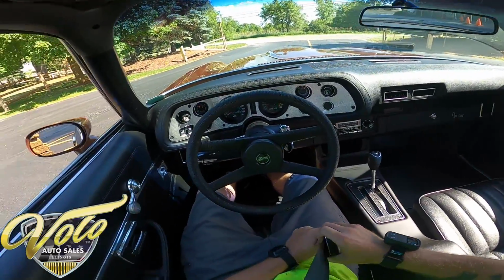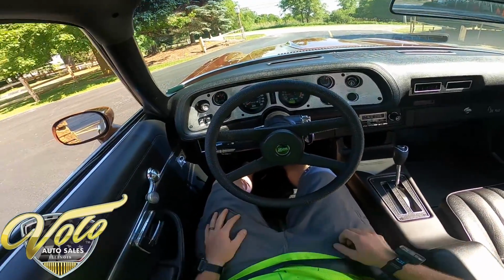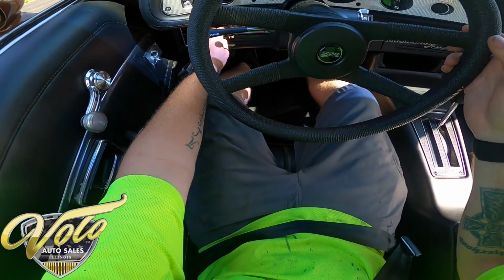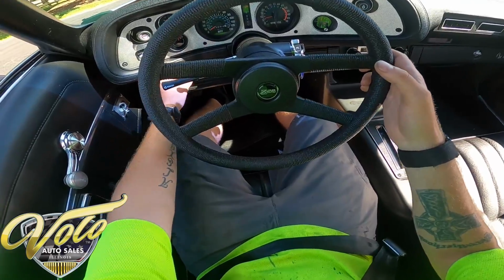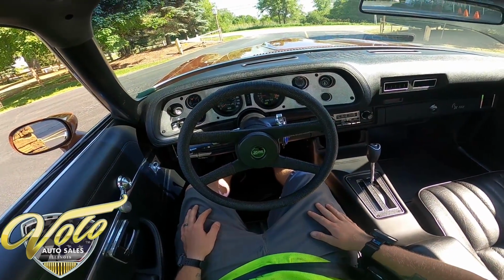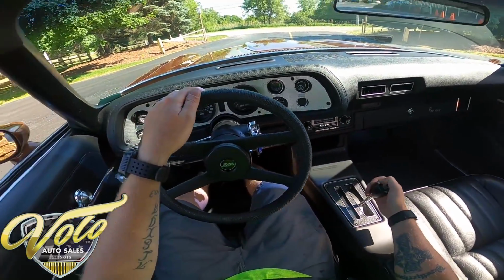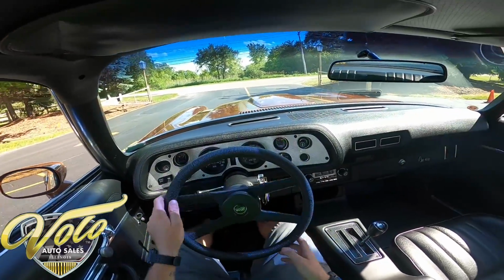The AC did get updated with R134. I got it up a little bit and it starts right up, and seemed like it was blowing out a little cold. But we'll actually have to let it run for a little bit longer to see how cold it really blows. But yeah, I want to get this out on the road. Stereo works great. The shift indicator is up here in the gauge cluster.